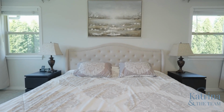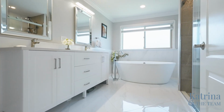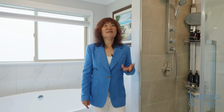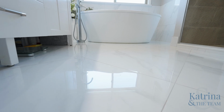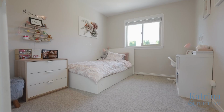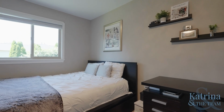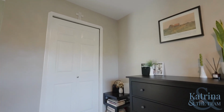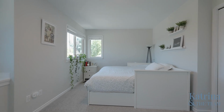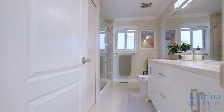In this bright and airy primary bedroom, we have a walk-in closet and also multiple windows that bring in tons of natural light. I don't know whether to take a bath or a shower in this luxurious ensuite bathroom with radiant floor heating throughout, including the walk-in shower. Did you know that all the bathrooms in this house have soundproof walls?